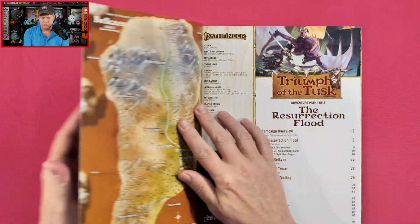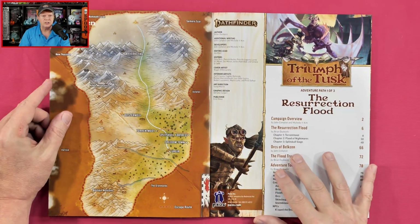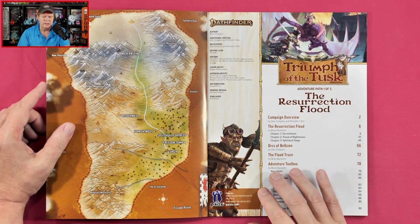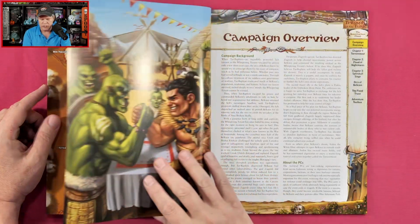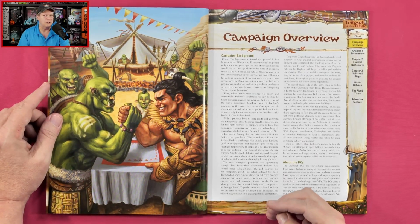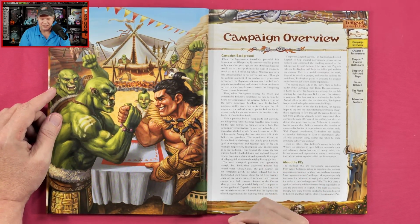I'm not going to take a real deep dive into this. I will mention that Sammy Uhas will have a review of Triumph of the Tusk, the Resurrection Flood very shortly over on thegaminggang.com. We're going to get a campaign overview. And of course, keep in mind, I am going to mispronounce a lot of fictional fantasy locations and people and such as I take a peek.